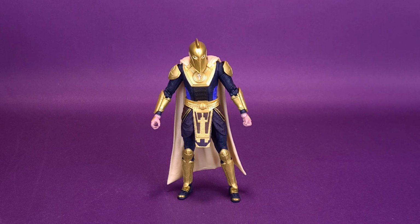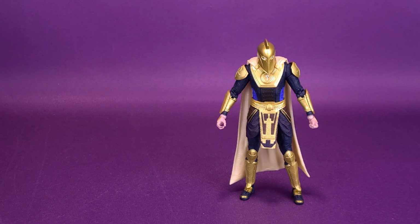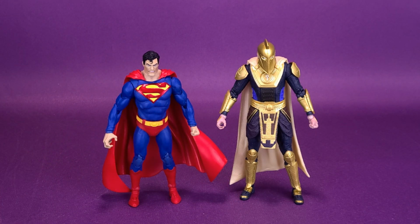Before we find out the fate of this review, hope it's really good at least, the first thing we'll do is some size comparisons so we can move on over the Injustice 2 Dr. Fate that we're about to have a look at and compare it with, say, the Man of Steel's Superman. Even though this isn't Superman from Injustice 2, it's a regular sized DC Multiverse figure. Kind of give you at least an idea. It's about the same proportions.